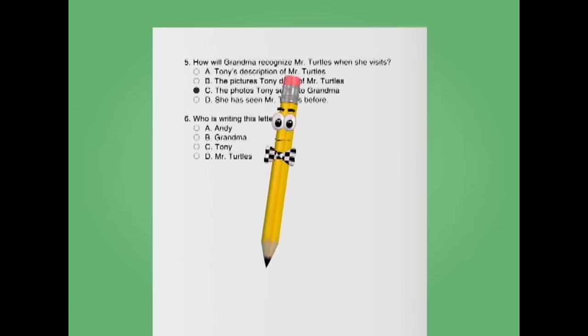And now, the last question for this story. 11. Why did Ed give Jill the butterfly rug? A. To cover up the stain on the carpet in her room. B. She likes butterflies. C. For her birthday. D. All of the above.